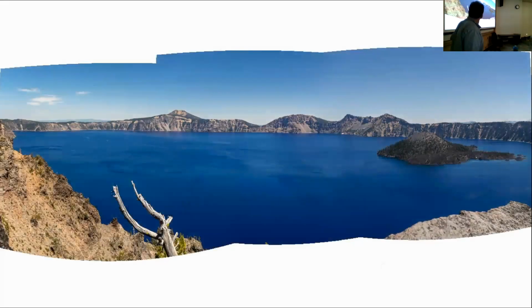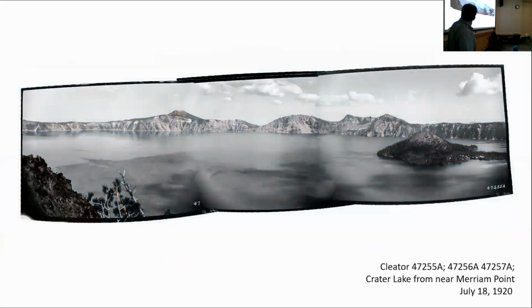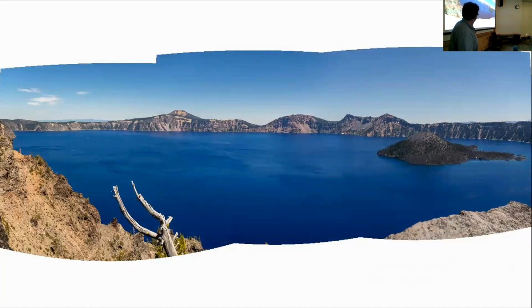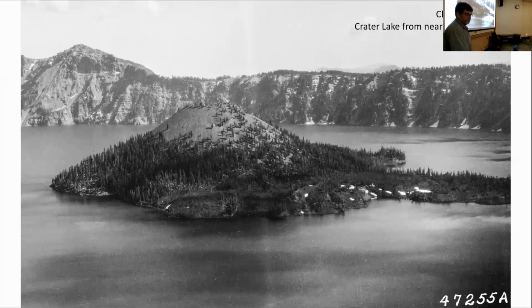But what's kind of cool, this white bark pine in the foreground here, I'm pretty sure is this guy right there. So here's a close-up from that set of Wizard Island.